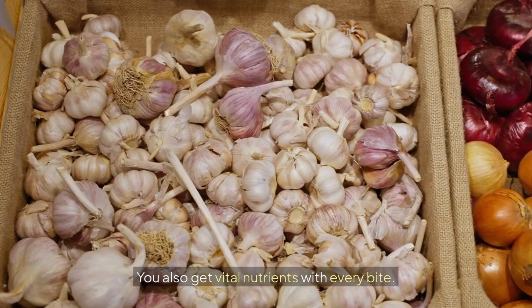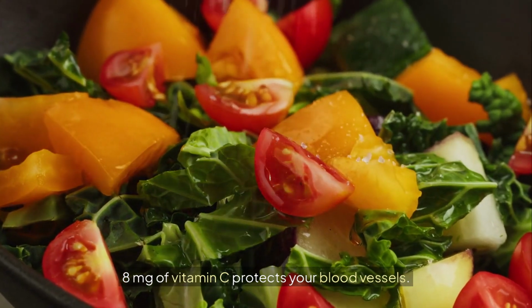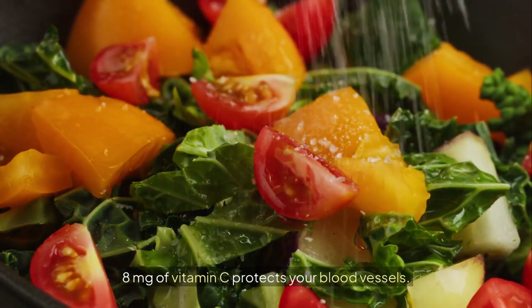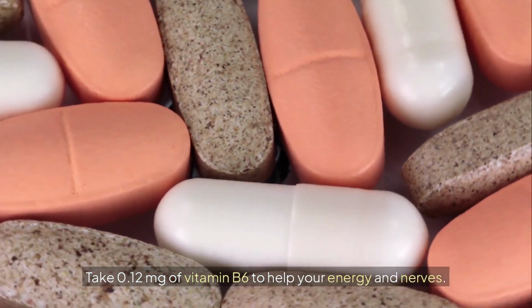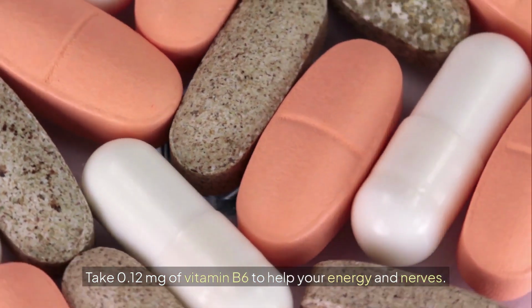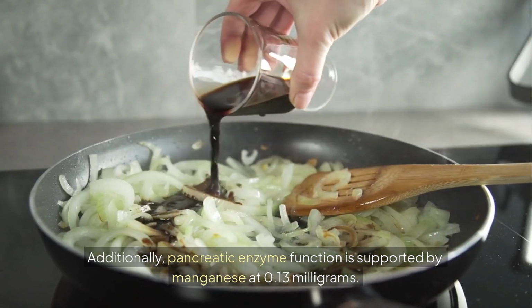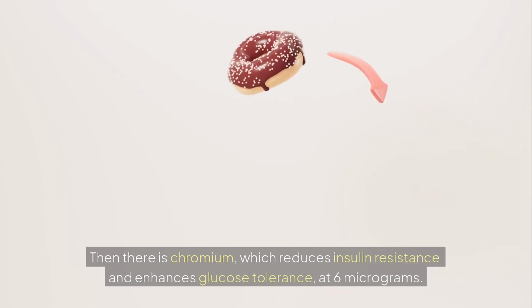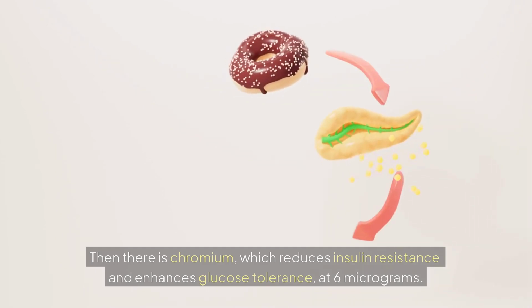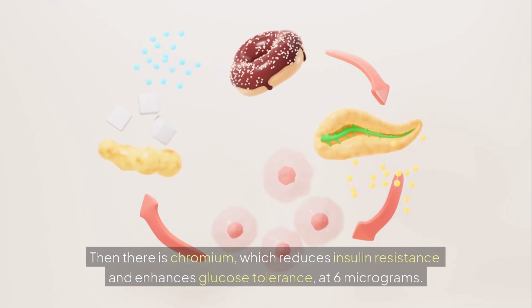You also get vital nutrients with every bite. 8 milligrams of vitamin C protects your blood vessels. 0.12 milligrams of vitamin B6 helps your energy and nerves. Additionally, pancreatic enzyme function is supported by manganese at 0.13 milligrams. Then there is chromium, which reduces insulin resistance and enhances glucose tolerance, at 6 micrograms.